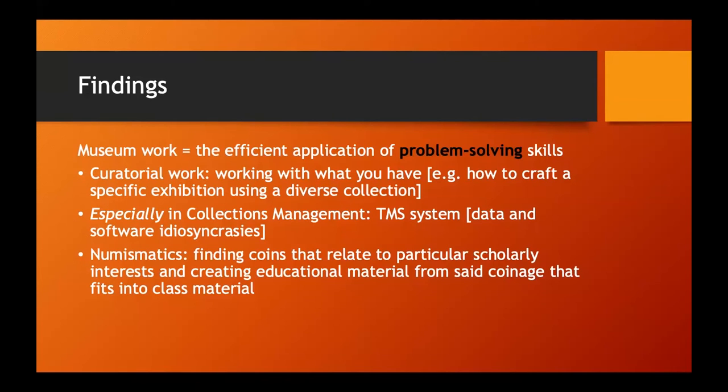And in numismatics, I'm sure that there are a lot of problems that Marina encounters that I didn't get to see. But something that popped up for me was finding ways to use what you have, to use the coins and incorporate them meaningfully into subject matter and of very specific courses and very specific interests. And this is something that I know she does really well. So it was a pleasure to be able to observe these women and how they work with the material in a way that is culturally meaningful and effective and efficient on a day-to-day basis.